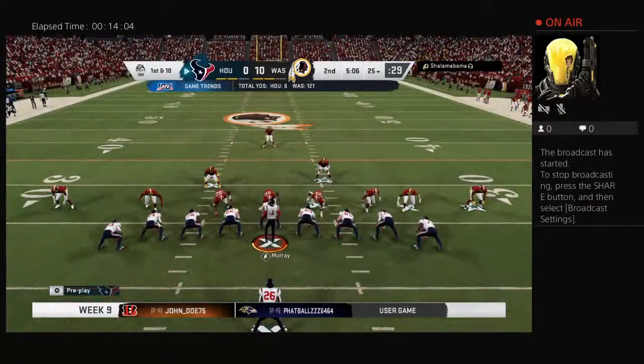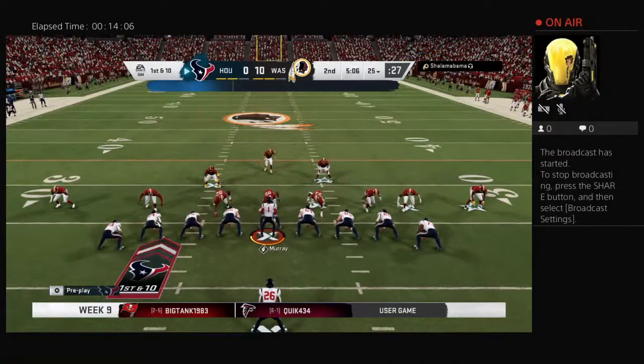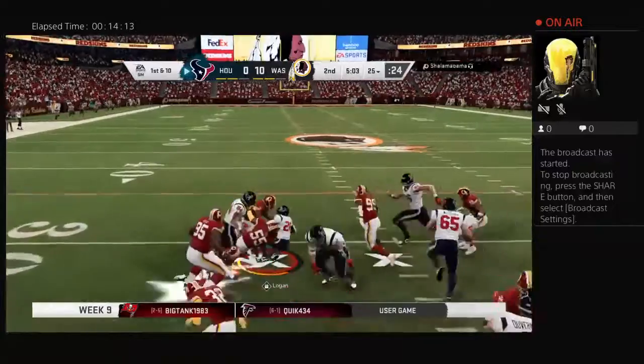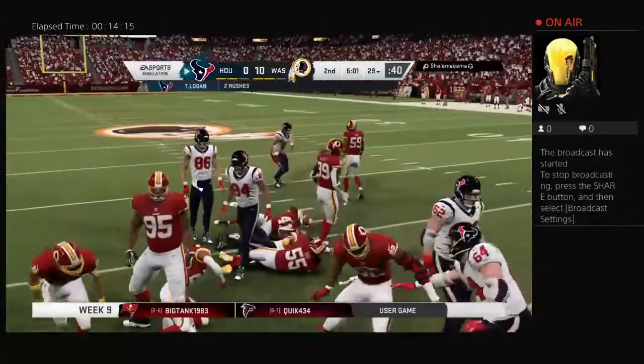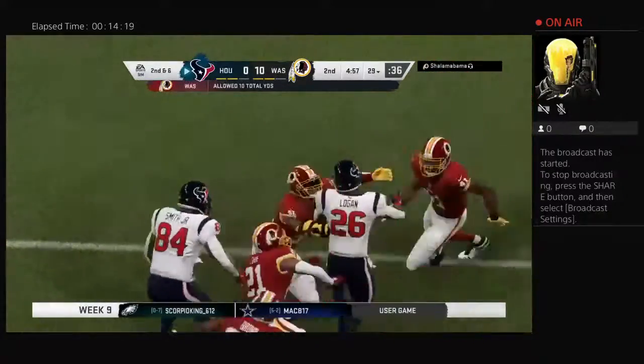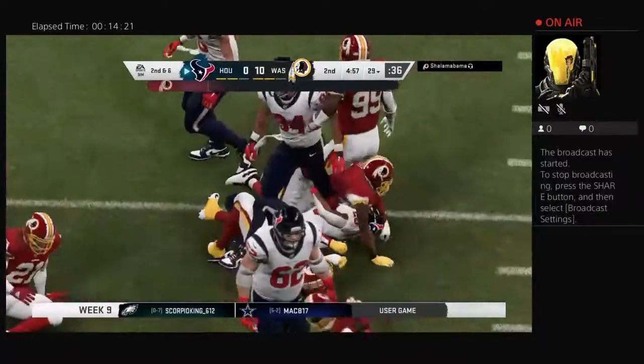The Texans offense ready to go here for their next drive. Nothing for them yet from an offensive standpoint, down 10-zip as they come up 1st and 10. They'll run on first down. Logan. And from the 25, they work this to the 29, a gain of 4. Tackle made by Justin Evans.